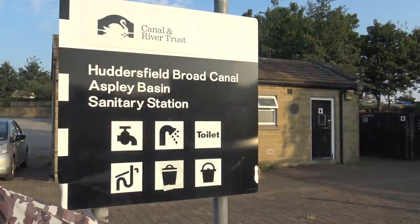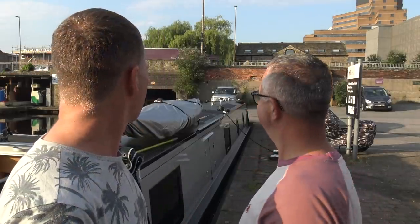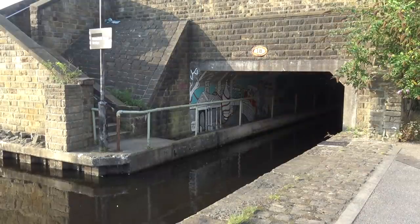It's grand this morning, isn't it? We've come to the end of the Huddersfield Broad Canal, and we're just about to start on the Narrow Canal, just under that tunnel that goes under that road and round the corner, past the university. That's where the Huddersfield Narrow Canal starts.